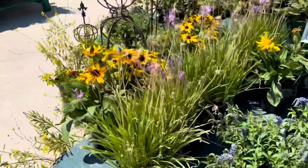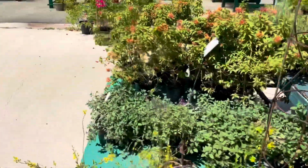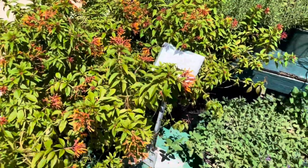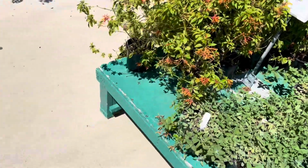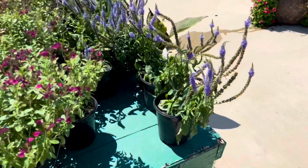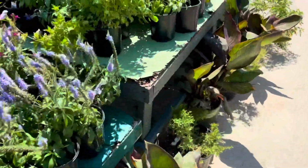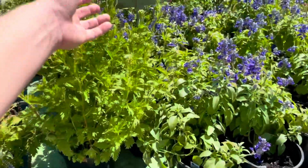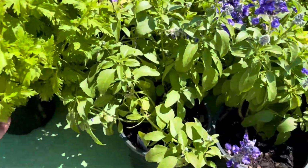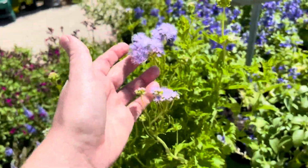Ooh, I can smell that society garlic. Here's some taller Veronica right here. Some Ageratum. It's really pretty. I like the Ageratum.